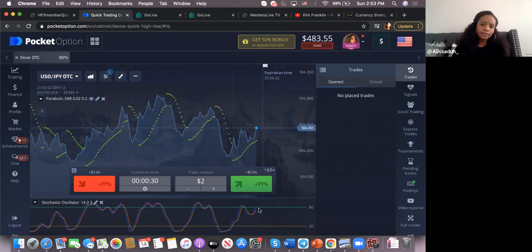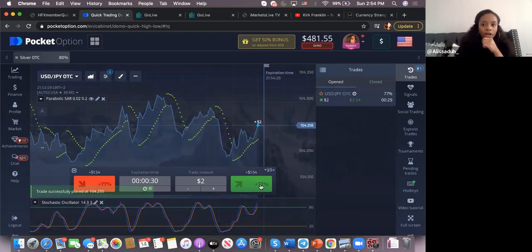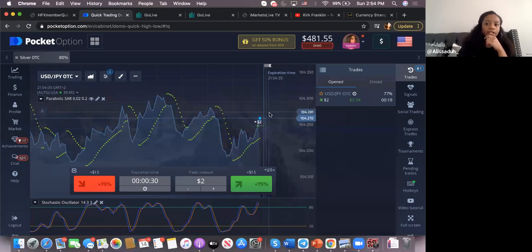This breaks the 80. I believe I'm gonna go in for another call just to see how this goes. So we're going for a call. Now price has broken above my 80. It's being overbought. Price is above where I entered. We have 17 seconds on the clock.